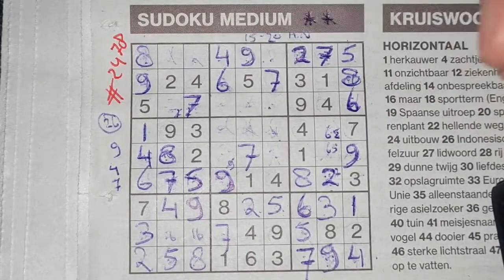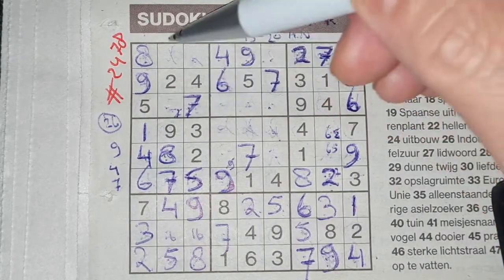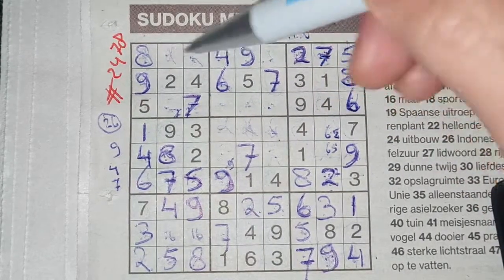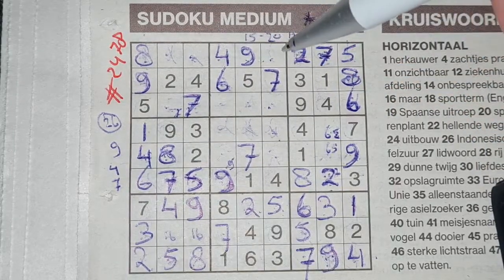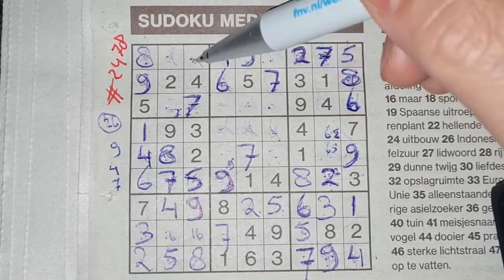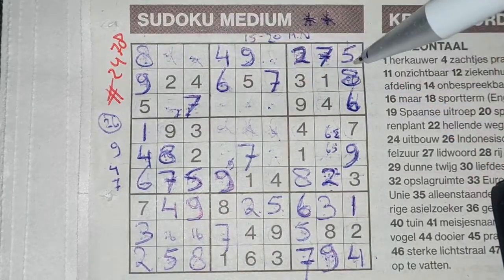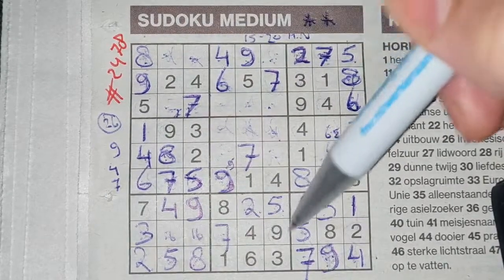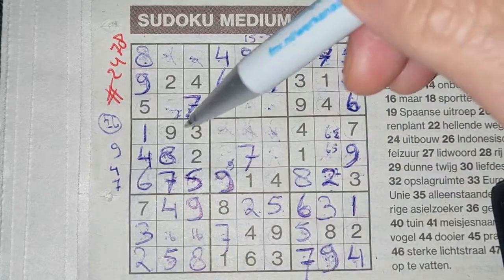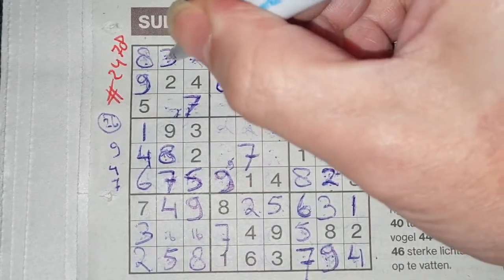1 and 6. Okay. No 6 here. 6, 1 and the 3. 3 missing numbers in the first row. One of the missing numbers is a 3. We see here 3, no 3 there. Here 3, no 3 there. The only place for the 3 should be there.